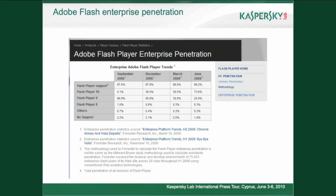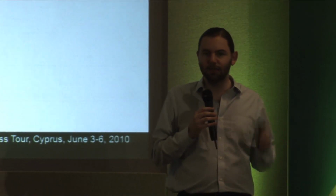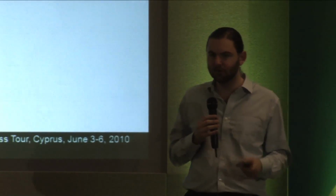However, when we look at the corporate market, the numbers slightly change. Looking overall, we see a little bit less than 98% at the time of these statistics that corporate users were using Flash on their machine. However, looking at what percentage of them had the latest version of Flash, the picture dramatically changes, with less than 75%. So we can really make a good conclusion that corporations are having a harder time running up-to-date Flash players than consumers.